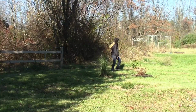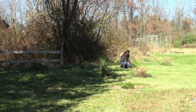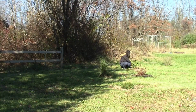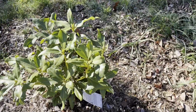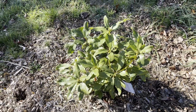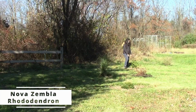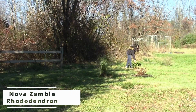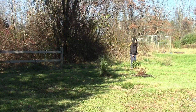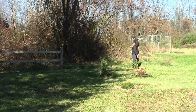And in here I also have a rhododendron that is going to be very beautiful. And this is the Zelpa. Yeah, Nova Zembla. Nova Zembla, it has beautiful magenta blooms, and it's going to bloom in the spring. And this is also an evergreen, and it has beautiful leaf structure. So this is another one that I think is a great addition for this garden.